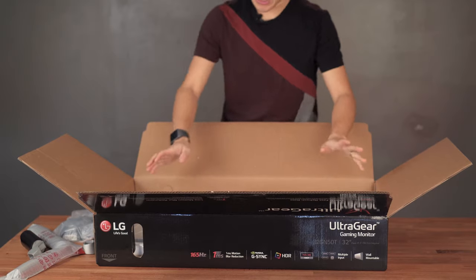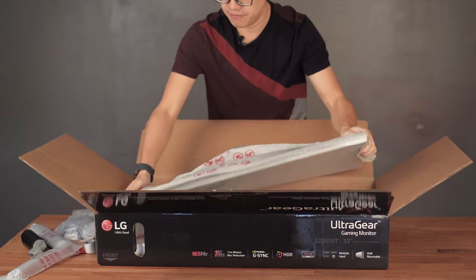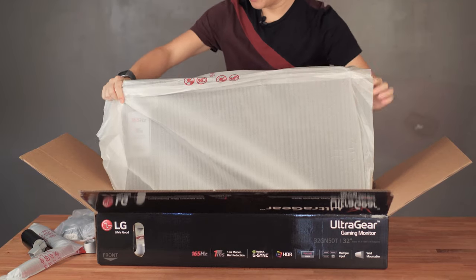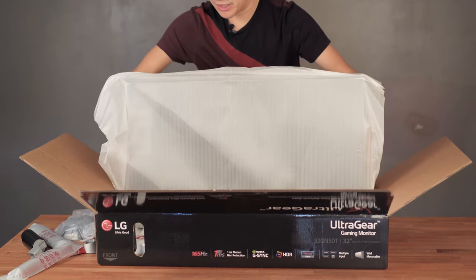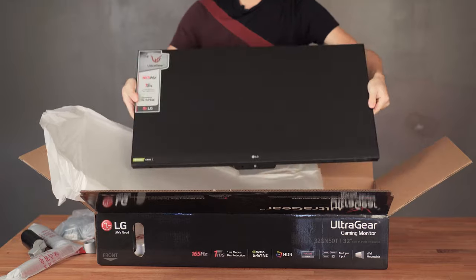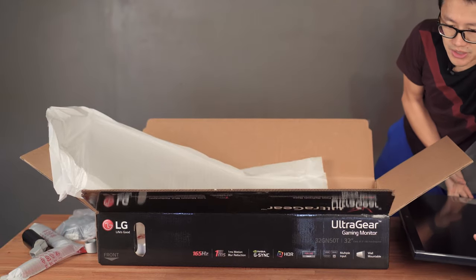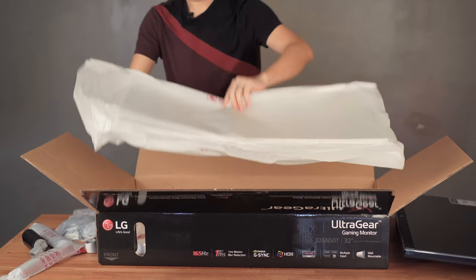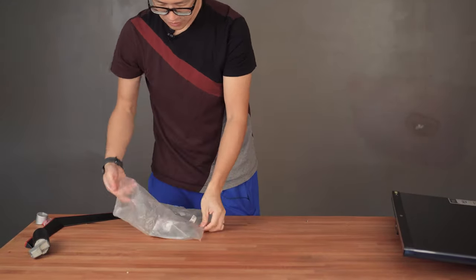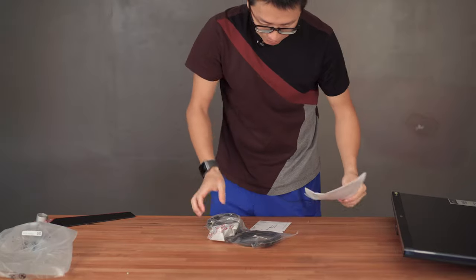It's gigantic. Granted, it's 1080p, it's still very, very large, okay? I'm gonna try to remove everything and then we're gonna just assemble this monitor really quick and then we're gonna take a look. It's not very heavy, so I can just grab it with one hand and put it on the side. I'm gonna remove the box. So obviously we want to get the monitor set up upright first.